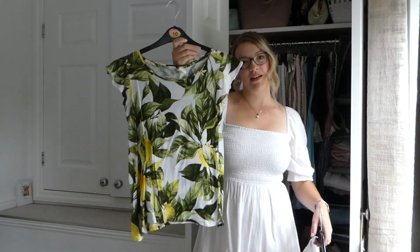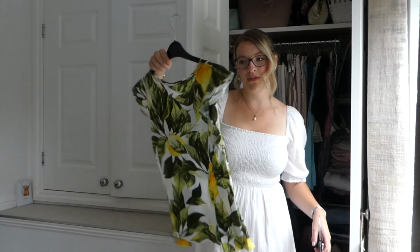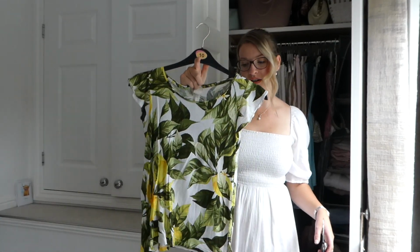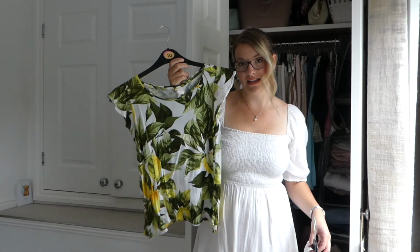Next is a super summery t-shirt. This is from H&M. It's just got lemons all over. I wear this quite a lot. I wear it quite a lot to work because I'm not too fussed about it, but I think it is a nice good top for summer, for those cooler days again, and also for holidays.